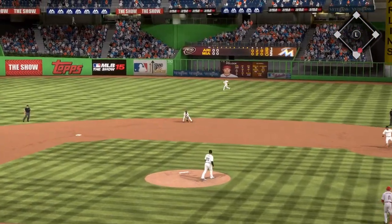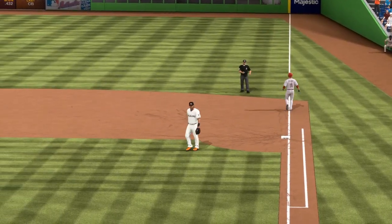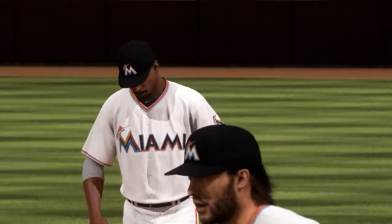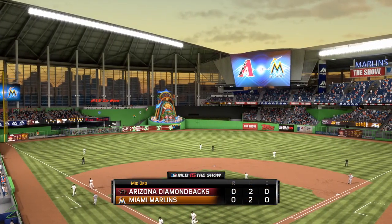This now is hit to second. Does he have another 1-2-3 inning? He does. 8 in a row he's set down, and the side is retired. Diamondbacks down in order. Home half of the third coming up. No score.